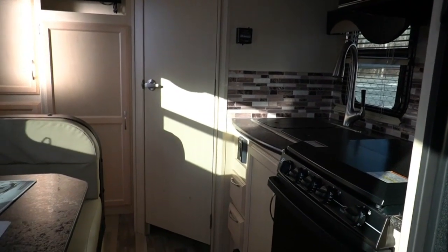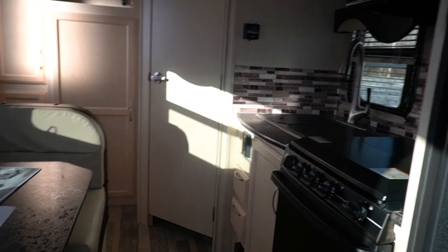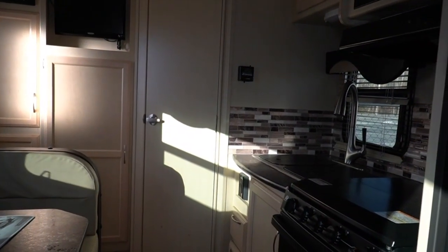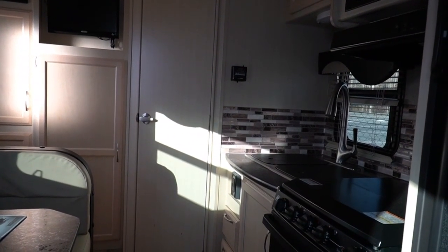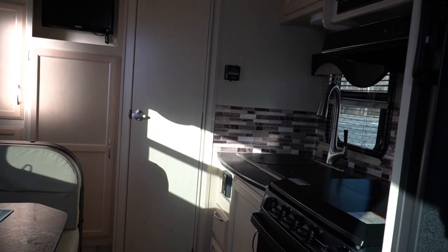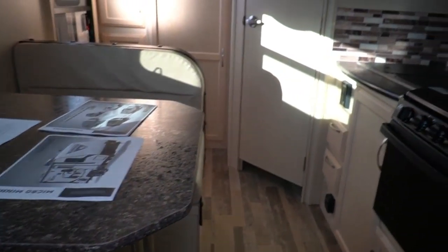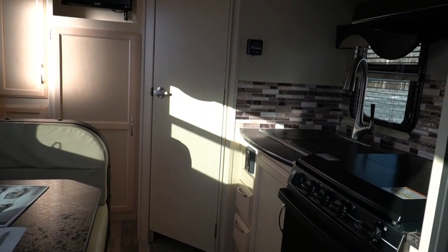But anyway, for those of you who don't know, Sunnybrook was purchased by Winnebago back about 2010 or 11, and that facility is mostly used for these little towable campers now. These are nice. I'm sure there's not as many of these out there as there are Keystone or Forest River, but you can't go wrong with Winnebago. This is a company that's been around since 1955. They're not going anywhere.